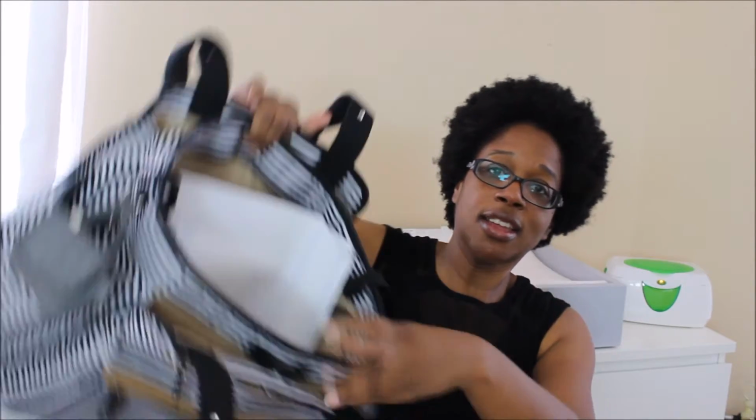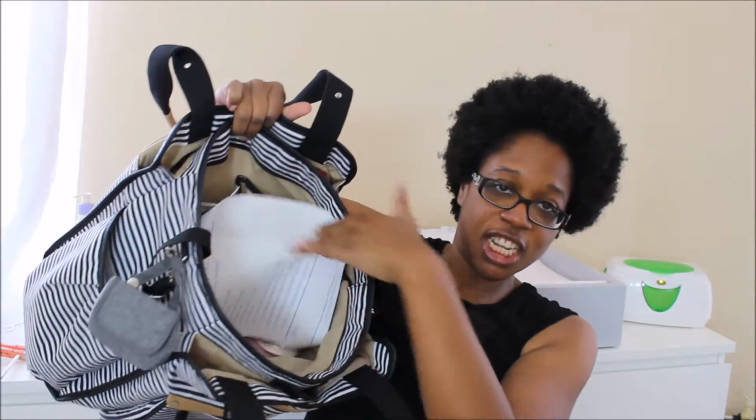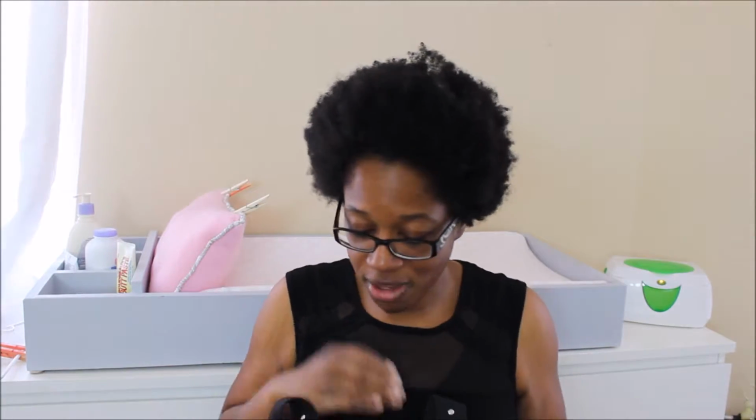So now we're going to go into the main compartment in the middle, and we're going to discuss what's in there. And that is this section in here. That's one of the things I like about this bag, is that it has so many like pockets to separate stuff, my stuff from her stuff, from extra stuff. So I like that.